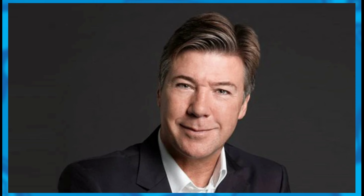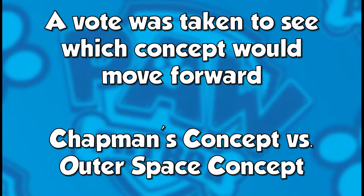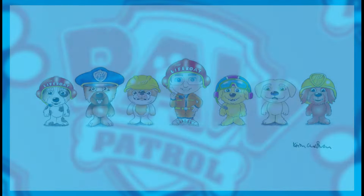And Chapman's proposal would end up being the one Spin Master would go with, but not without competition. According to Chapman, there was a vote taken to see which concept would be used going forward, this being between his concept and another one based around outer space. Chapman's ended up winning, and this is what it looked like.